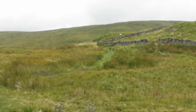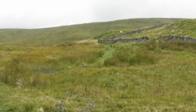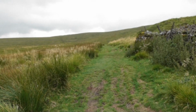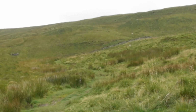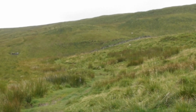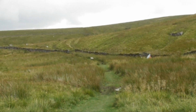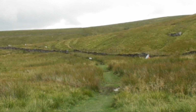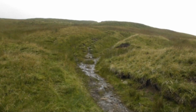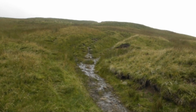Just past the spring, as you come onto the top, you'll see a wall. We go straight on with the wall on our right hand side. Just keep heading forwards. You'll see a second wall in front. As you head forward, you'll see a gate in the wall, straight through, up onto the brow. We just keep bearing right up to the dip in the skyline.